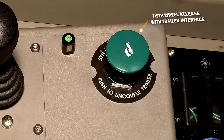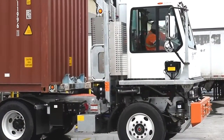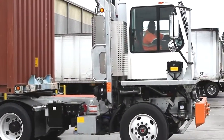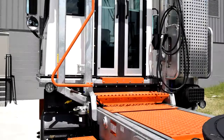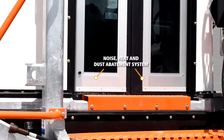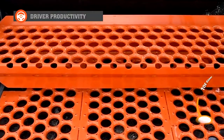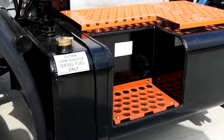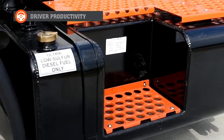The fifth wheel release with trailer interface does not allow the disengagement of the fifth wheel jaw locks while the trailer is moving. Disengagement can only occur while the trailer brakes are set. We have a noise, heat, and dust abatement system that minimizes the amount of dust and heat from entering the cab. Our tow guard under the step reduces the risk of a driver tripping. The patented fuel tank steps are very deep, providing easier entry and egress.